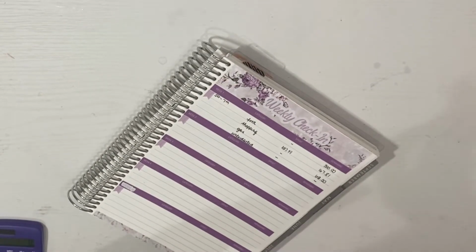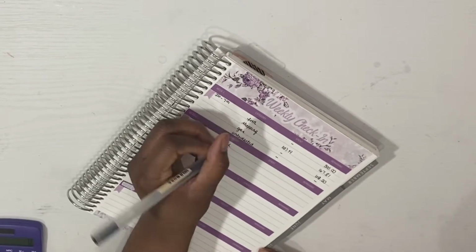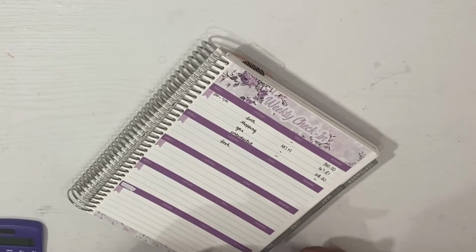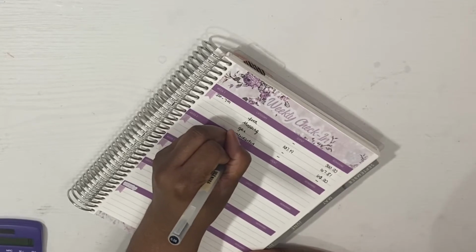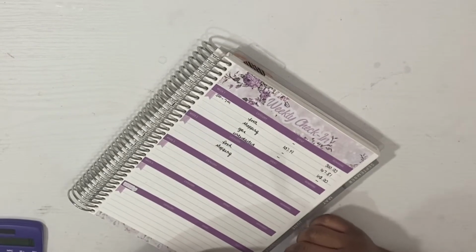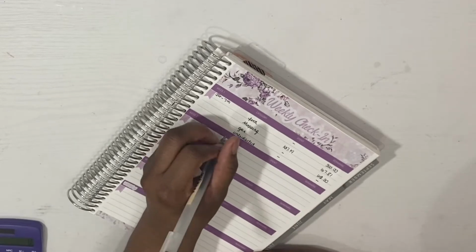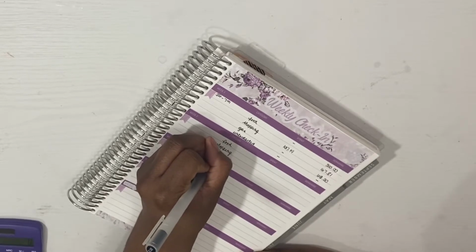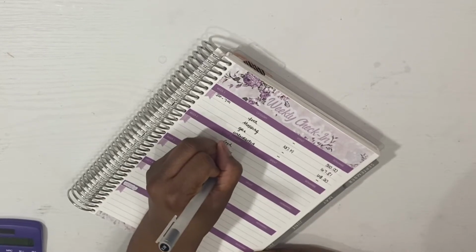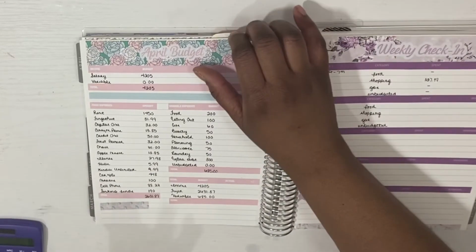I have 4 categories, and I group all of my cash envelopes into those categories. We have food, which consists basically of my eating out and my groceries. We have shopping, which consists of my household envelope, my allowance, my beauty envelope, my planet envelope, and my laundry envelope. We have gas, that's a category by itself. And then we have unbudgeted, which obviously is unbudgeted, so we don't have to worry about that.